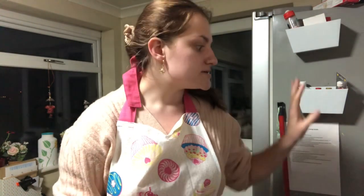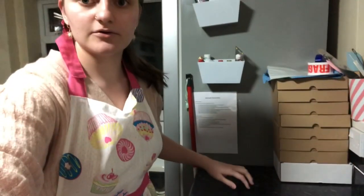Right, so now we are on to actually packaging them up. They've been in the fridge for about 30 minutes, so they're fine to then put in the cellophane bags and package. And I've got four individuals which I'm going to be packaging as well. So we've got all our boxes here. You can't actually see them. There you go. So we've got all our boxes there.